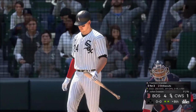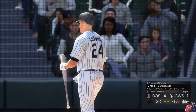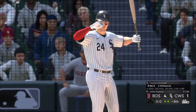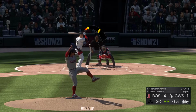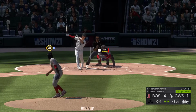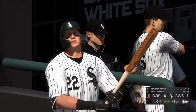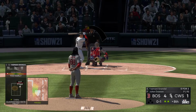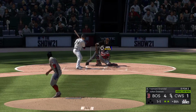Ready now is Yasmani Grandal. 2 away here in the 8th, and time's running out on them, Danny. Yeah, they don't have a lot of outs left to work with, so it's time for someone to make something happen if they're going to get back into this thing. Here's the first pitch. He'll go after the first pitch and comes up empty. You're going to have some clunkers, and this certainly looks like one. By the look on the manager's face, he's going to probably call a meeting after this.